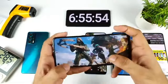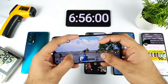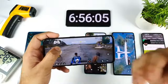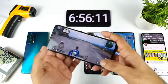So you should definitely understand, if you physically take the phone and play the game, then the battery life will definitely matter a lot. If you use 4G data, that also matters a lot. Altogether it will decrease to close to 6 hours or around that kind of time.